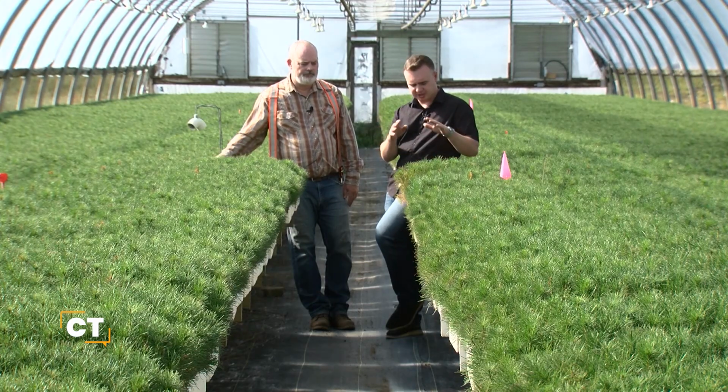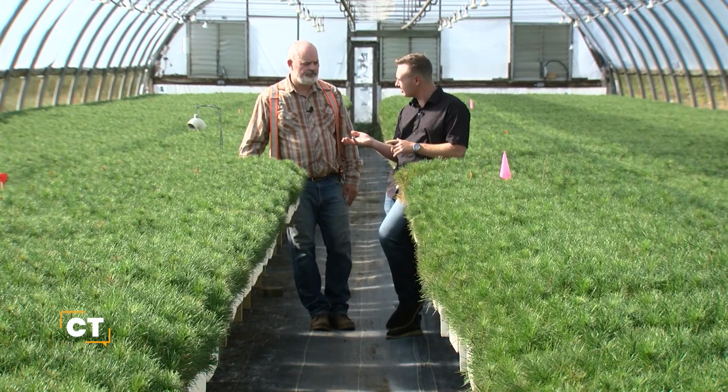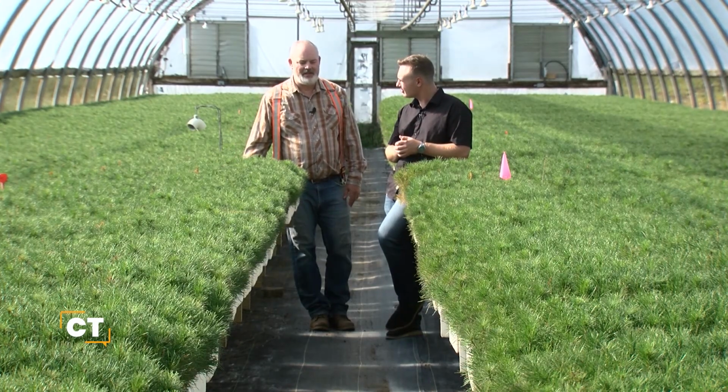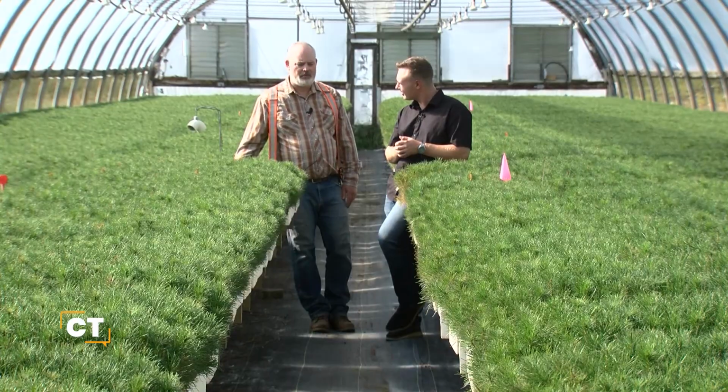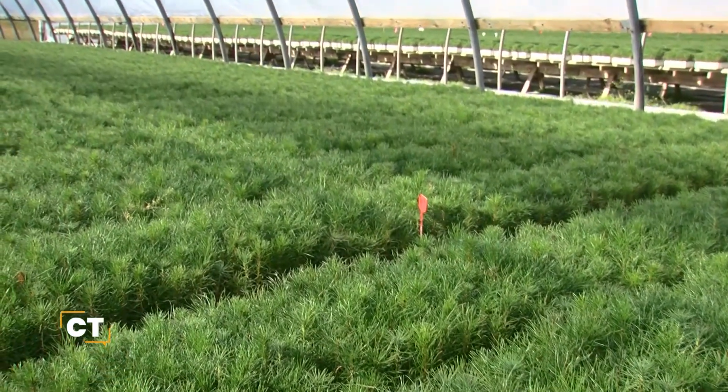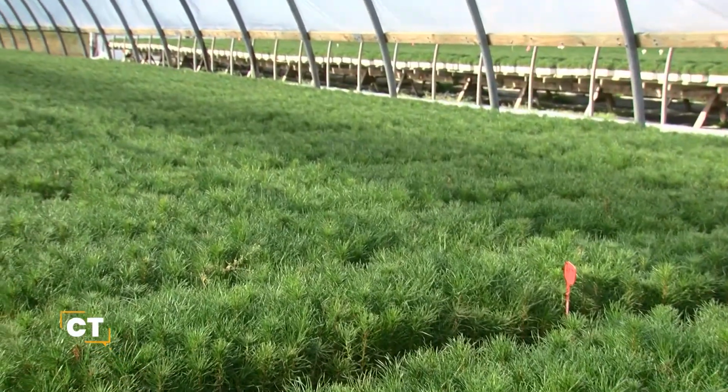So these would have been a seed in January, roughly? Or when do they become not a seed? These ones would have been planted closer to March. I find myself petting these. I know, it's a little bit like a pet.